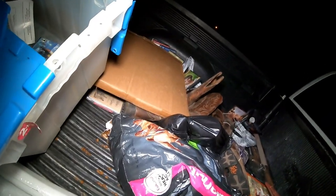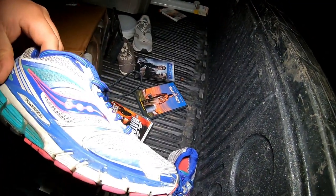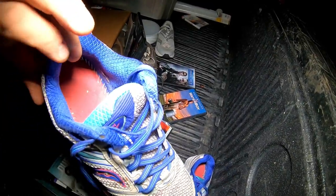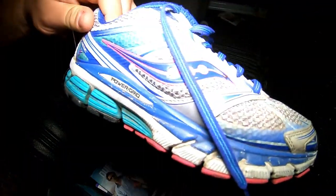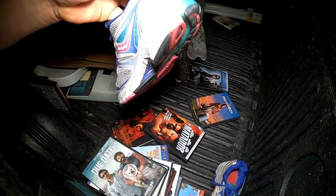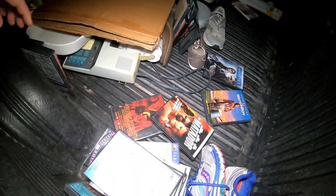She got her some dog food. Several bags of dog food, actually. Looks like she already took a bunch of that stuff inside. Let's see. These are some shoes that Stacy found. I don't know what they are. I'm not sure. They say Power Grid on the side. I've never seen those kind of shoes before, but they'll clean up pretty good. Somebody can get those.